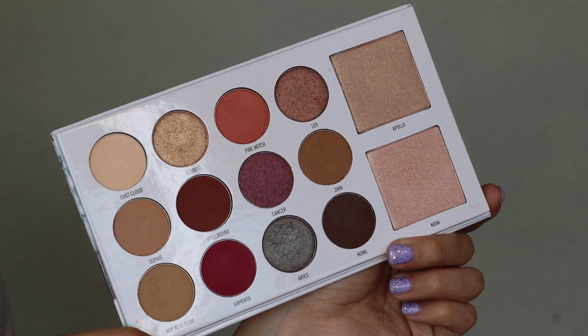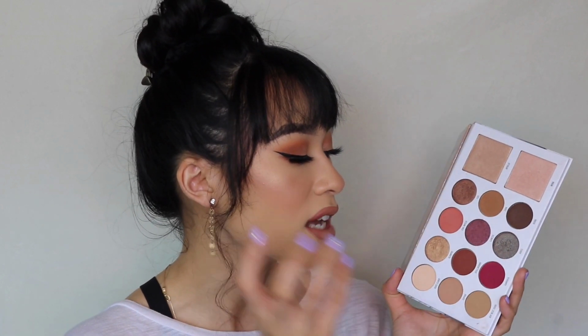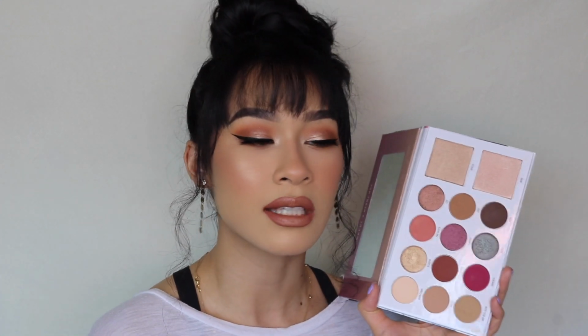This is actually a palette that I've been using all month long, alongside the Tati Beauty palette. Those two palettes are kind of just going back and forth with me right now, so this palette I really like because it has a duochrome, it has warm tones, it has pinks, it has browns, and then it has these beautiful highlight shades, and I feel like they all blend in really easily with each other.